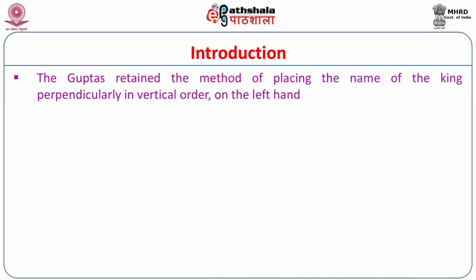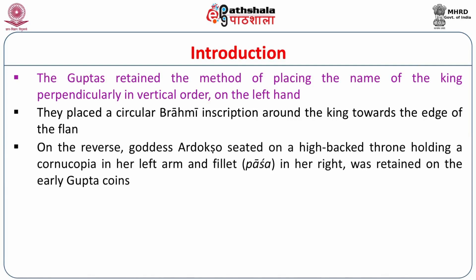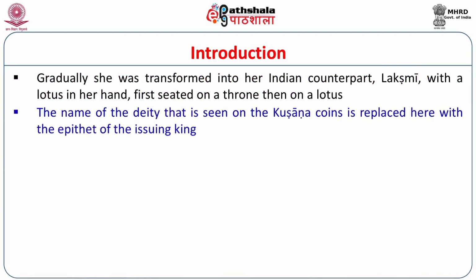The Guptas retained the method of placing the name of the king perpendicularly, in vertical order, on the left hand. They placed a circular Brahmi inscription around the king towards the edge of the flan. On the reverse, goddess Ardoksho, seated on a high-backed throne holding a cornucopia in her left arm and a fillet in her right, was retained on the early Gupta coins. Gradually, Ardoksho was changed to the Indian goddess Lakshmi. The name of the deity that is seen on the Kushan coins is now replaced here with the epithet of the issuing king.